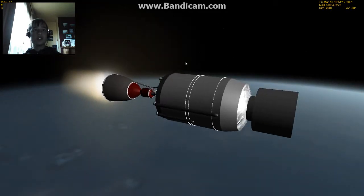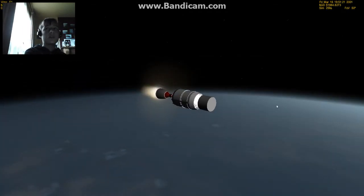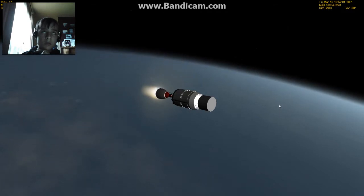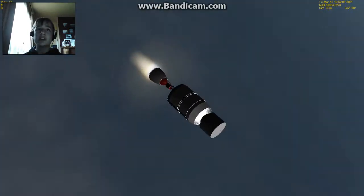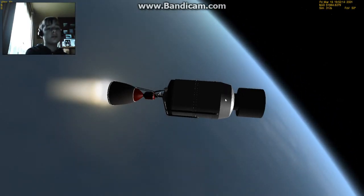There's a Merlin 1C on the first stage, and this is the Kestrel engine. This was a burn time of 378 seconds, but we can adjust that. I'm doing a bit of math. Roughly 147 seconds. See it pitching up. I disabled the joystick for this because it just ends up being weird.